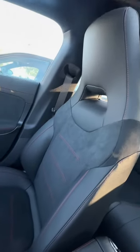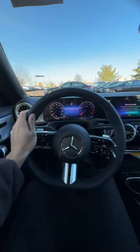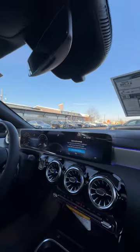Number three is the interior. You're surrounded by beautiful suede, leather everywhere. You have this brand new steering wheel with touch buttons. You have dual screens to see all your information. It is an amazing place to be inside of.